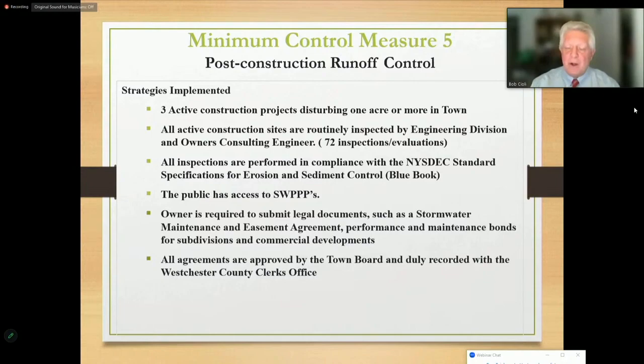So all those are worked into these agreements, which is called a stormwater maintenance agreement and easement agreement, which gives the town the right to go over these properties at any time if there's any type of complaints on them, if they're not being maintained properly, in perpetuity, by the way, they all are. So all the agreements have to be looked at by town council and approved by the town board. And not only that, they're recorded in the Westchester County Clerk's office, so everyone can find them readily available, and they get picked up during a closing. So it goes from one owner to another owner. Next slide, please.